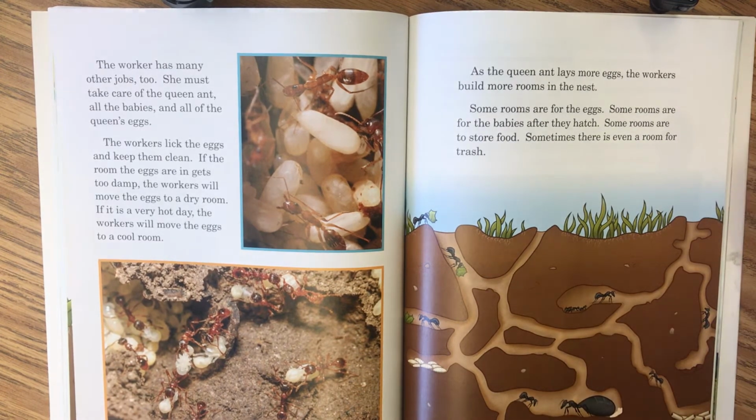As the queen ant, we're on page 89 now. As the queen ant lays more eggs, the workers build more rooms in the nest. Some rooms are for the eggs. Some rooms are for the babies after they hatch. Some rooms are to store food. Sometimes there is even a room for trash.